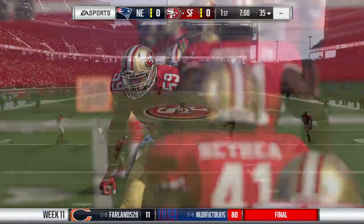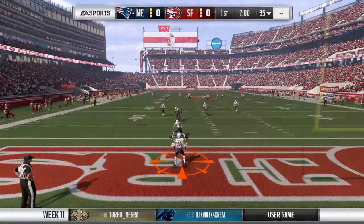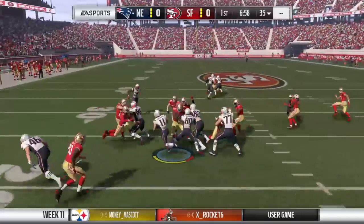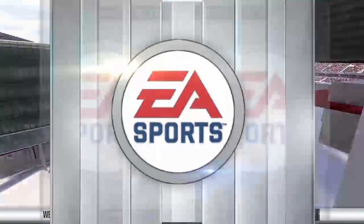In Santa Clara. Straight ahead, we've got a good one on tap here between the New England Patriots and the San Francisco 49ers. That's fielded in the end zone, and he'll bring it a few yards past the 20 to the 23-yard line.